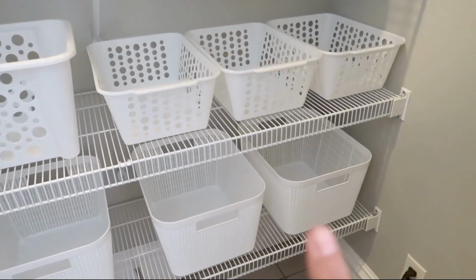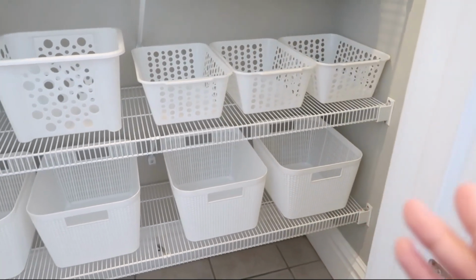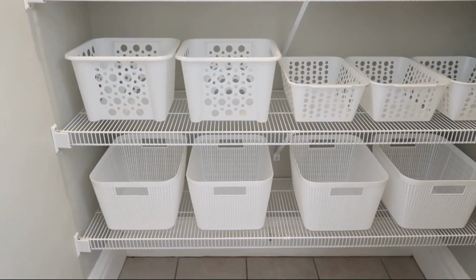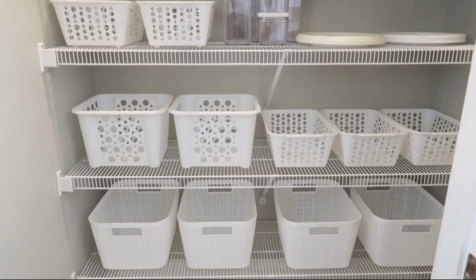So I like to keep shipping materials on hand for when I sell clothing and I have to send it off, or just really for any kind of shipping purposes. I like to have all of that together in one place, easy for me to access. So this is more like a pantry / utility closet, I guess you could say.